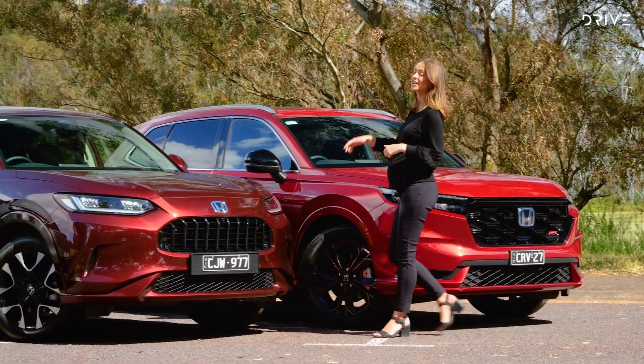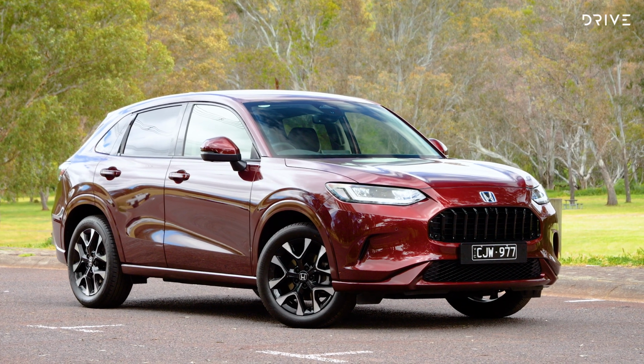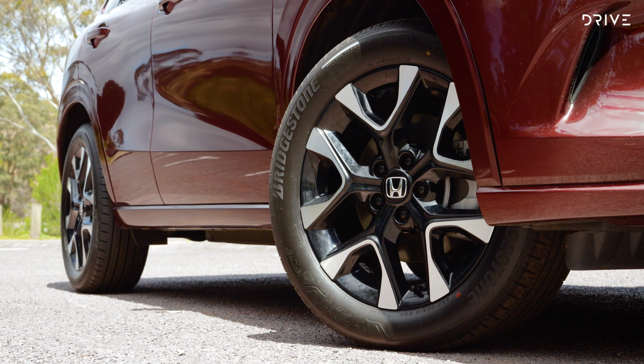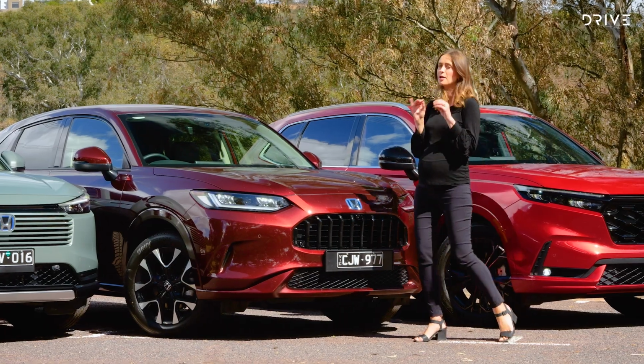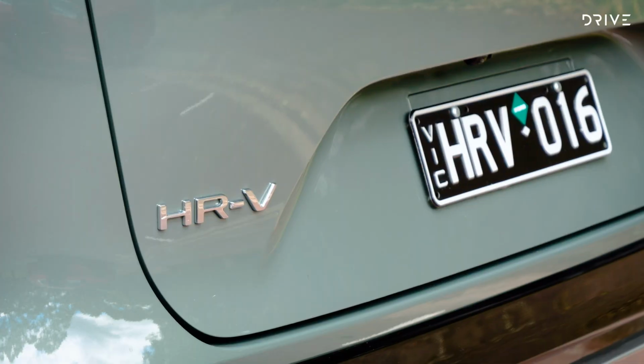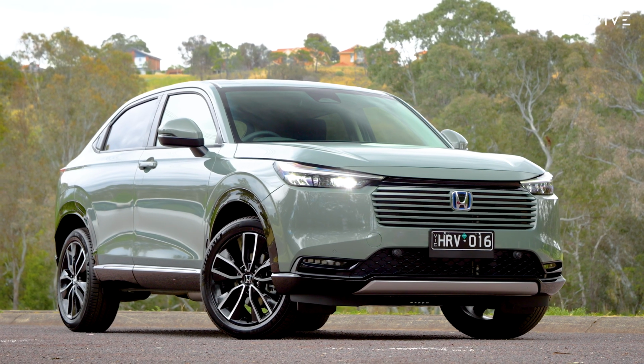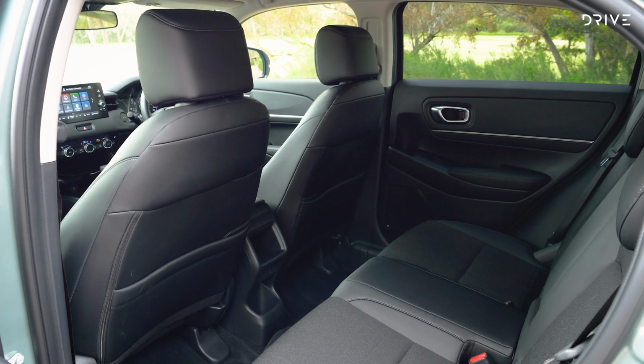Your next step down here is the ZRV, which is actually only marginally smaller than the CRV, although it does have the least ground clearance of the three cars, so that's worth noting if you like doing a bit of adventure-friendly driving. And finally, we have our HRV, which is the compact SUV of the bunch. So it will be the easiest to park, but it will also offer you the least interior space.